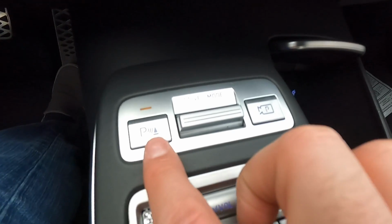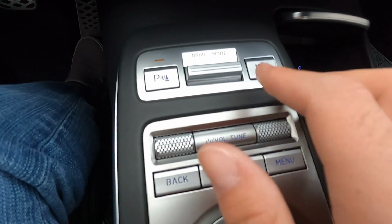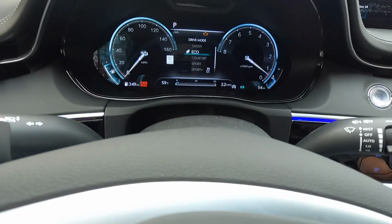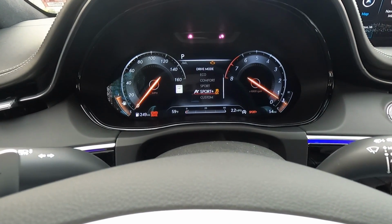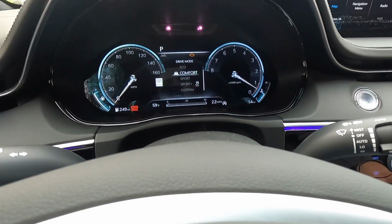Coming down here, this is going to turn your front parking sensors and your rear parking sensors on or off. This is your drive mode selector. So when you click on that, you have your different drive modes. You have your snow mode, your eco mode, your comfort mode, your sport mode, your sport plus mode, and your custom mode. I'm just going to leave it in comfort for right now.